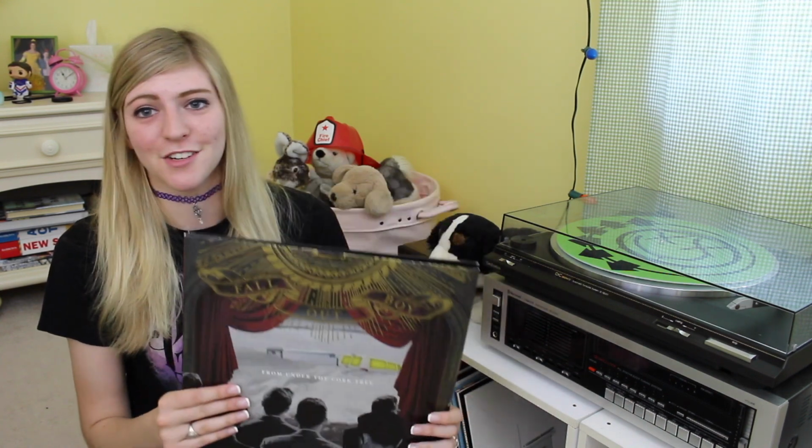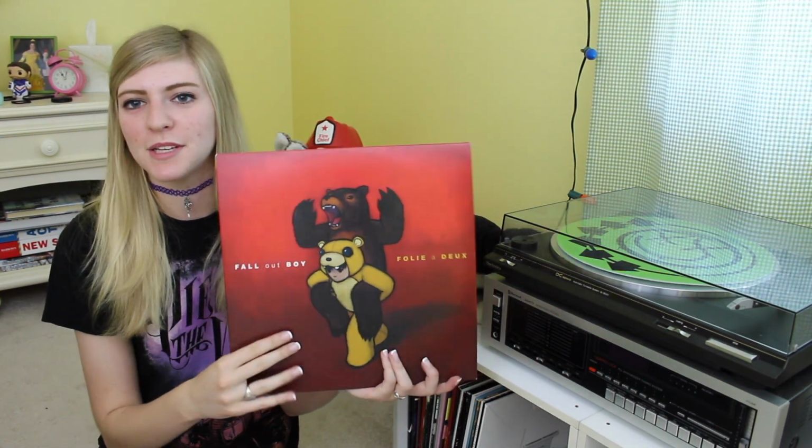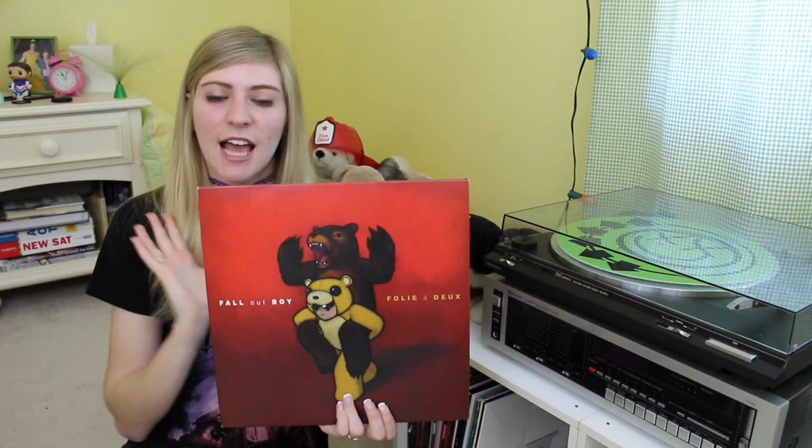Both those songs are really, really great. Next we have my all-time favorite Fall Out Boy album, Folie à Deux. You guys have probably guessed this because in a lot of my reaction videos, I have a poster that was in here up on my wall, which a lot of you guys have pointed out, and it did come in this, and I love this.